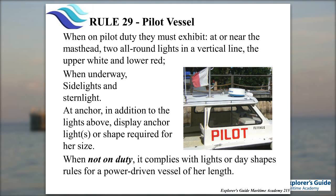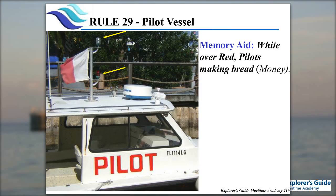Now, why this special designation? Pilots, of course, are professional captains that are brought up to other boats to guide them into a harbor. The designation, the white over red, and the special fog signals are simply to find where they are, to locate them. It does not give them any special privileges whatsoever. In essence, they are a taxi cab taking out an experienced captain. White over red, the pilot's making bread.